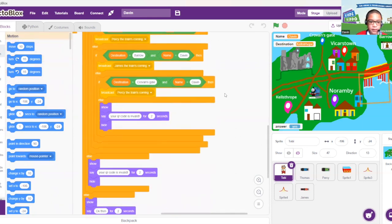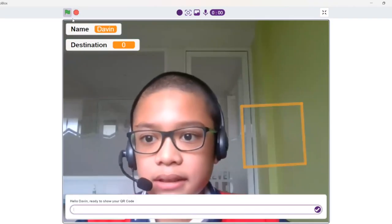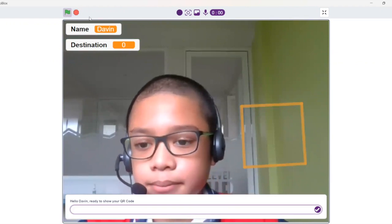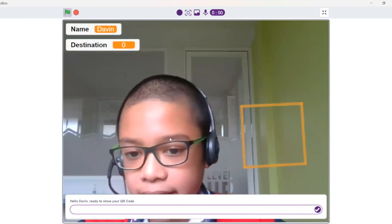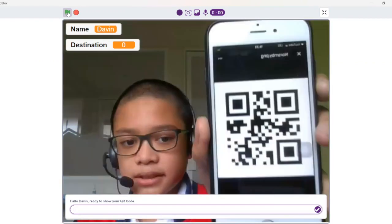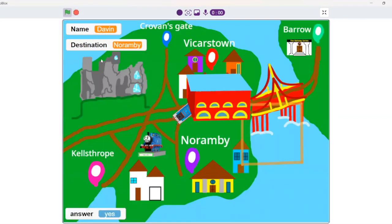But if the passenger didn't show the QR code, or maybe didn't show the QR code enough, then it will say your QR code is invalid. Now let's try. As you can see, the AI identified the passenger's name. Now the AI will ask the passenger to show the QR code. Let's answer yes.